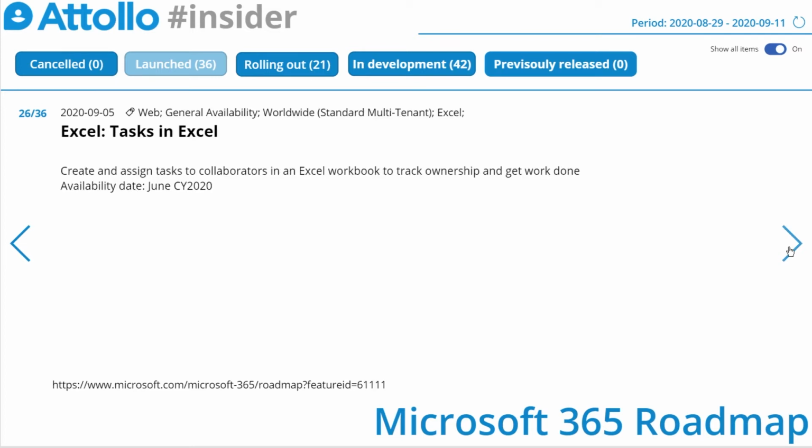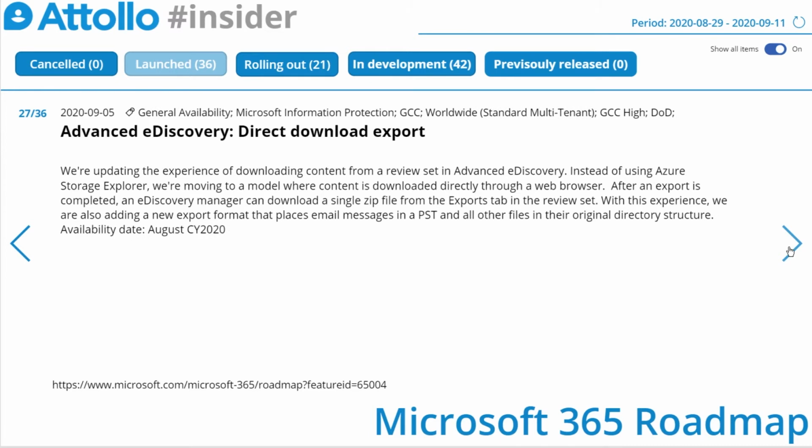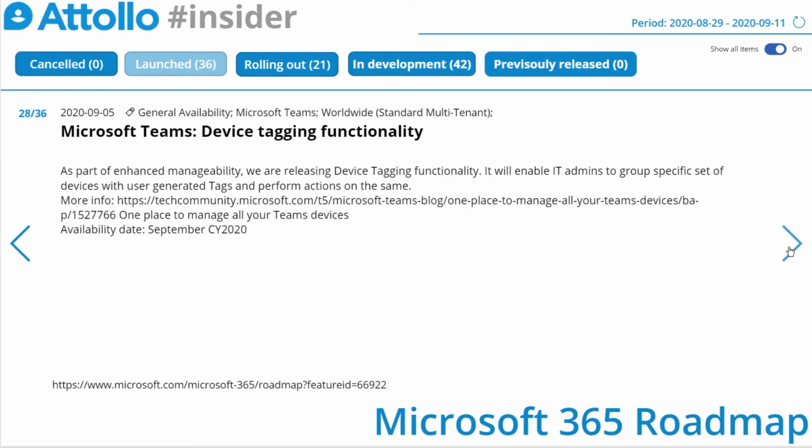Excel, tasks in Excel. So create and assign tasks to collaborators in an Excel workbook to track ownership and get work done. Yet another way to manage and store tasks in Microsoft 365. Advanced e-discovery, direct download, export. Microsoft Teams device tagging functionality. So as part of enhanced manageability, Microsoft have released device tagging functionality. It will enable IT admins to group a specific set of devices with user-generated tags to perform actions on the same.